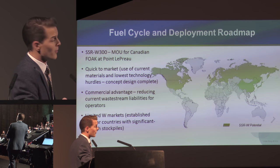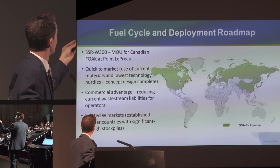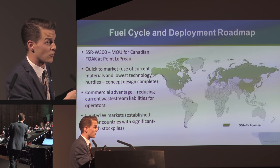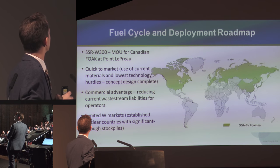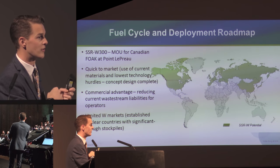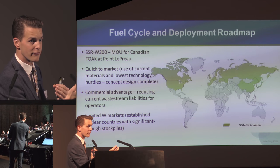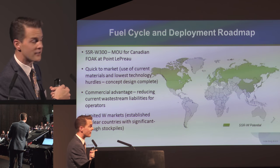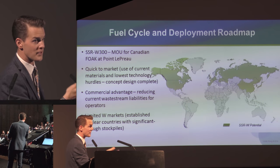So in terms of deployment, the fuel cycle relating back to thorium, it's quickest to market. We're using the current materials and we've got the lowest technological hurdles. We don't have graphite to consider at this stage, for instance. And the third one is really the key one. It's getting over that hurdle of commercial advantage and saying that actually the waste stream liabilities, if you add that in as an additional fuel negative cost effectively, it becomes so tantalizing. Yeah, it's so profitable, why would you do something different?